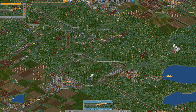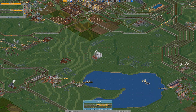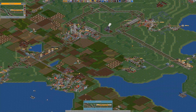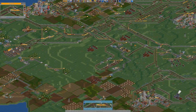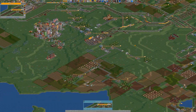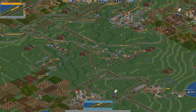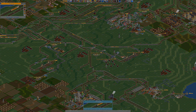Anyway, guys, I think that you've got to be kidding me. There is a not. What? What? Oh, it is bauxite paradise. We have another bauxite mine. And on that bombshell, I'd like to say, join me next time when we play more OpenTTD.